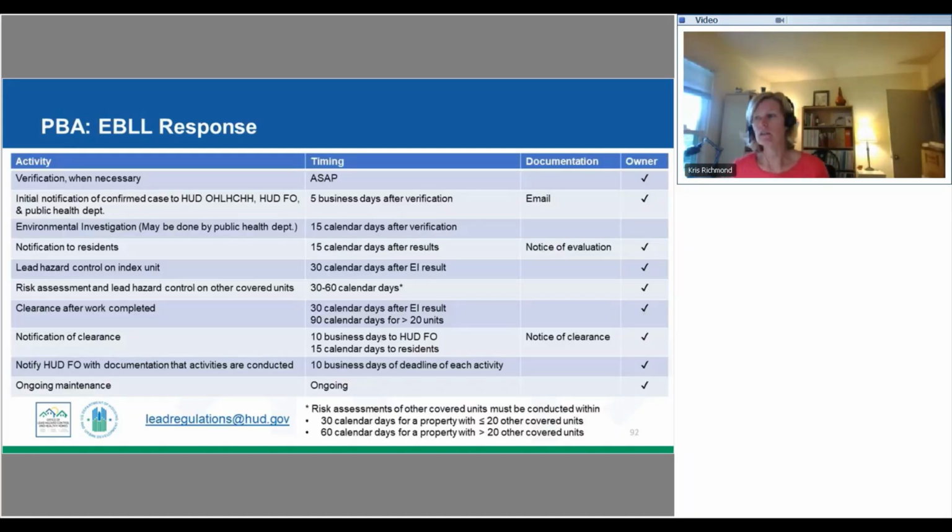All right, this is the slide that I think is most helpful for our discussion today about EBLL for project-based assistance. And if you want to read about this more in the regulations, it is found at 24 CFR 35.730. So first, we're going to start off with our verification when it's necessary. This would be necessary if you just got a phone call from the mom or the grandma or the caretaker: my kid has an elevated blood level. Well, we can't just take the mom's word for that.